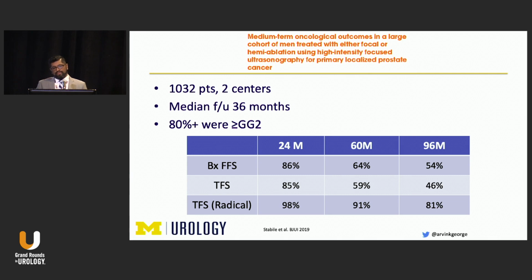Now, in the U.S., we are a little bit more, I would say, maybe obsessed with the histopathology immediately post-treatment. And so generally in my practice, I will biopsy these as part of a standard protocol biopsy at 6 or 12 months. Treatment-free survival, again, allows for a second focal therapy, a second ablation. This, including a second ablation, was 85% at 2 years. At 60 months it was essentially 60%, and 46% at 96 months.